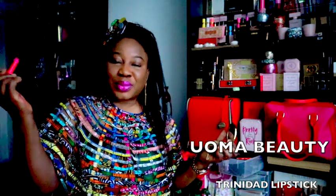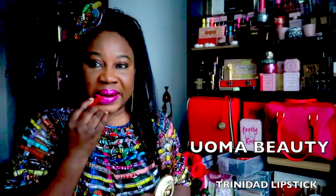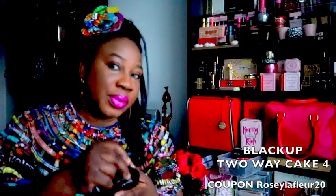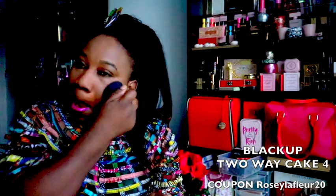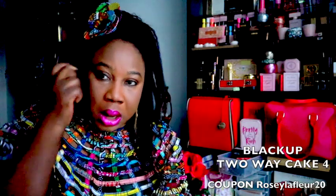Such a nice bright color. So I'm going to use this powder from Black Cap powder. You've seen me using it. It's colorful. It's a two-way cake. You can use it as a foundation, but you can definitely use it to also set your liquid foundation. So, though I don't feel the need of setting it, I just don't want anything to happen to my makeup. So, here we go.